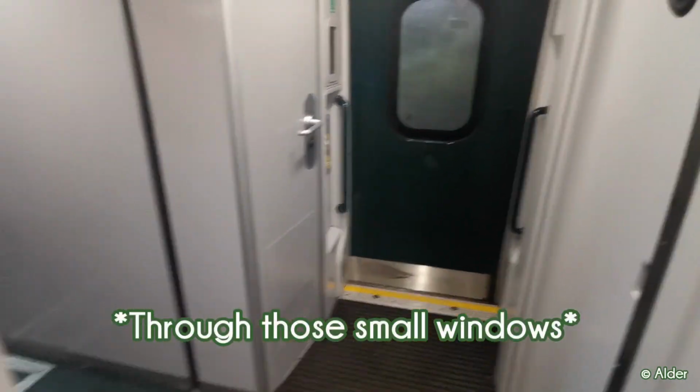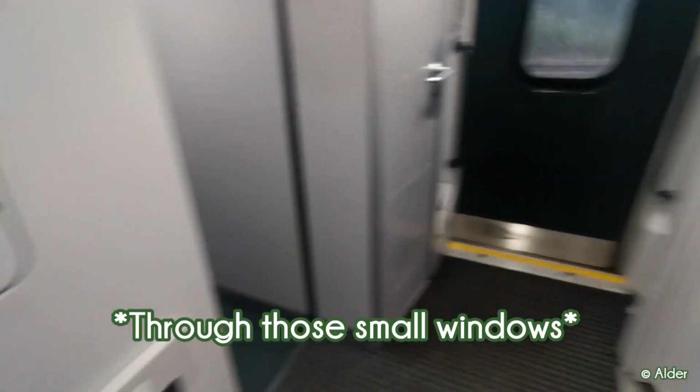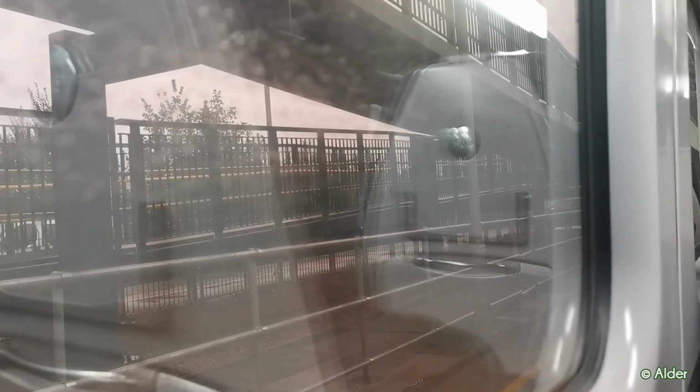And here's the back, and silly me thought I was going to be able to see inside of the other cab to look through, but that didn't really happen. So, moving swiftly on. When the doors are closing.